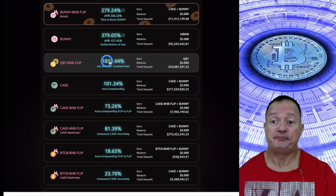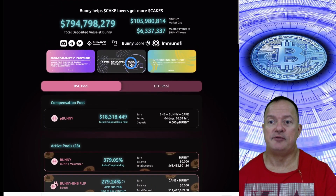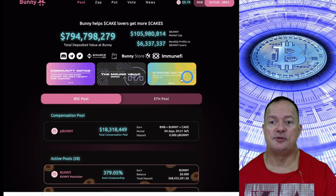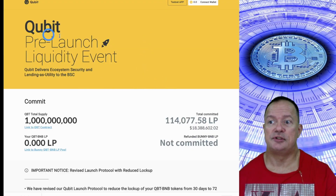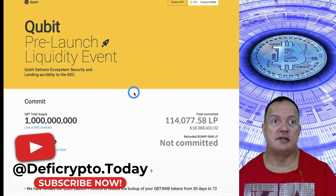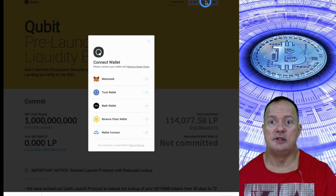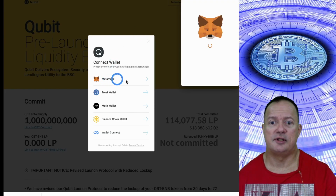On the other hand, the project is in pre-launch, okay? The project is called Qubit. If we go back here, they're talking about introducing Qubit. It's a new lending and borrowing platform that the bunny people are trying to put up. It's not yet ready for launch. They're in pre-launch right now. I think they were waiting for the audits, and they're probably fixing some bugs and fixing the interface and so on. Let's see what happens when you connect to this thing.